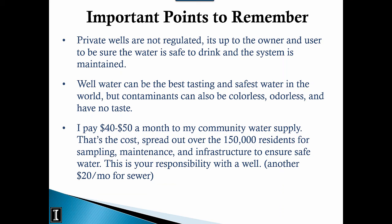Private wells aren't regulated, so it's really up to the owner and the user to be sure the water's safe to drink. In most jurisdictions, it's only well construction that's regulated, and in some jurisdictions, water quality is regulated whenever there's a purchase or home sale, which many of you asked about. But in general, if you own a home and you've lived there and you don't plan to sell your home, you're on your own to make sure your well's safe to use, the water quality is good.